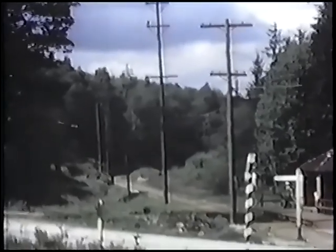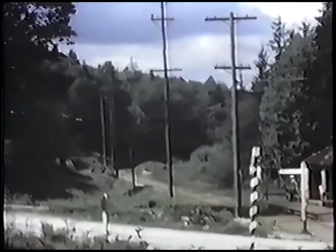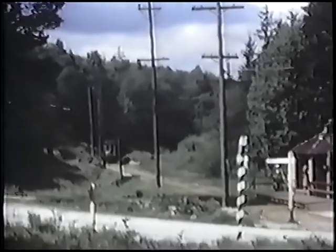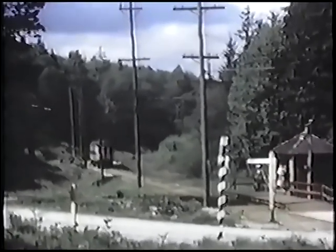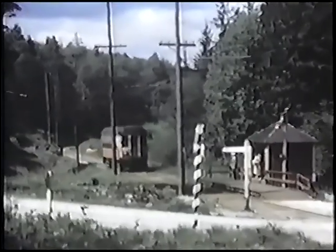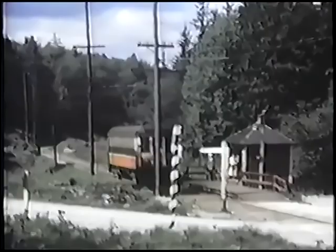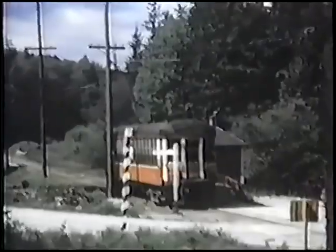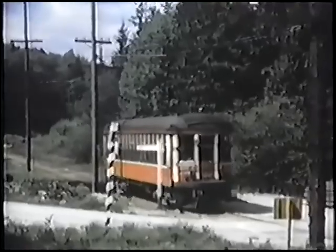There's Caribou Road Station. That board with the right-angle sign on it is a stop board. It's facing the motorman now. He has to stop, because there's a BC Electric bus line that comes down there. The Lockdale bus comes down Caribou Road Hill, from Westminster Depot to Boundary and Hastings it went.